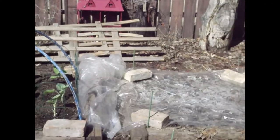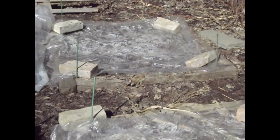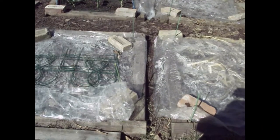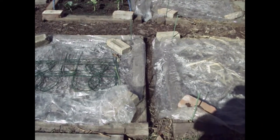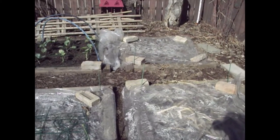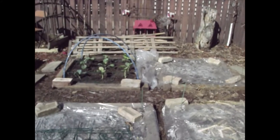So I think I'm going to arch it between these two beds right here. I want cucumbers to grow on it. Or I could arch it between these two. So I think what I'm going to do is just put it in the two different locations and see which one I think will work better. So yeah.